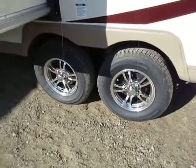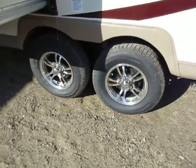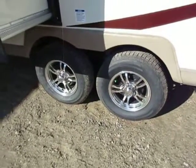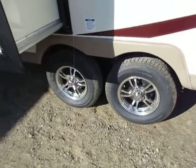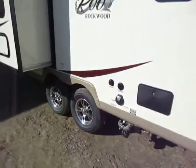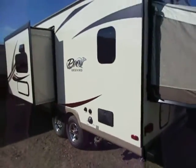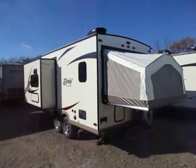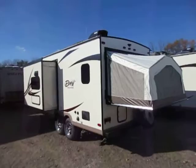Most trailers have an interconnected leaf spring system. There's nothing necessarily wrong with that. This is just better. First of all, these are radial tires, and secondly, they're each on independent torsion axle systems. Each wheel has its own independent travel. They're not locked together. You'll get a better, smoother ride. It'll bounce and chuck and jolt less.